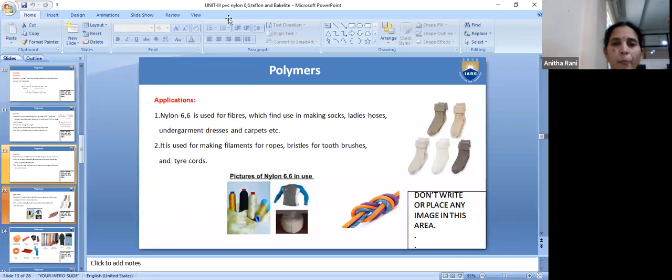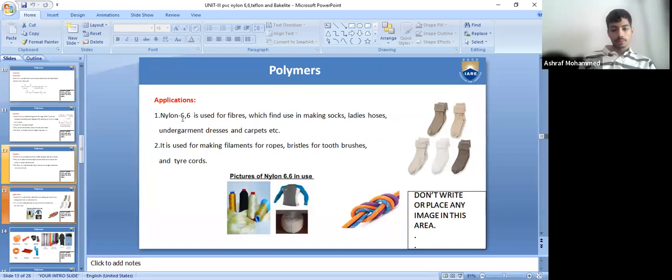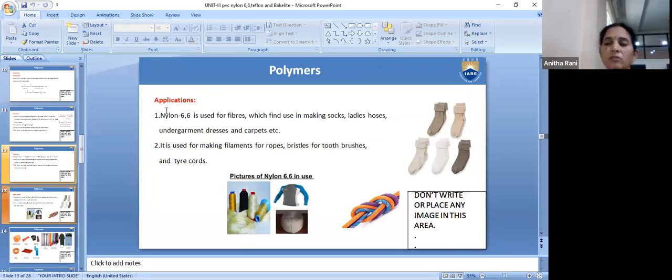So, applications. This nylon 66 is used for fibers which find use in making socks. Students, you will wear socks, no? Yes, ma'am. Socks are made from nylon 66. Then also ladies' hoses, undergarment dresses, carpets, everything we are making with nylon 66 only. It is also used for making filaments for ropes.